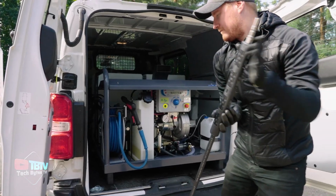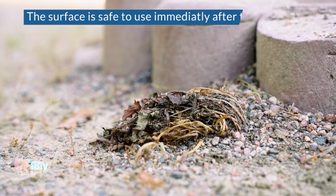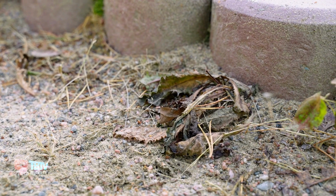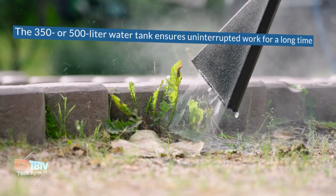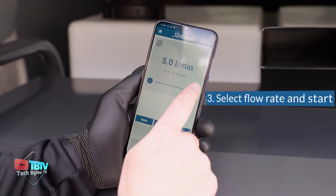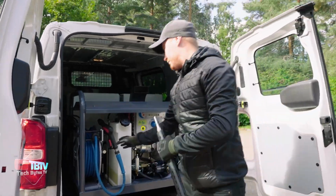The water is heated in a large capacity kettle that fits perfectly on the back of a truck, making the process more efficient and environmentally friendly. But wait, this is just the beginning. The Hilltip Weed Striker's electric pump can be adjusted and controlled via a smart app, providing convenience and precision.